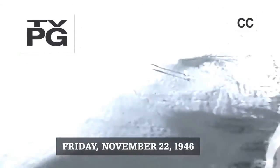For the 12 stranded Americans, the morning of their 4th day on the Gowrie Glacier brings an incredible sight. We saw 2 rescuers coming up over the top of the glacier, and they came down, and of course, we were very happy. 3 days of fear and uncertainty erupt into joy.